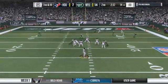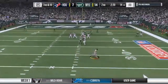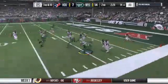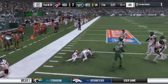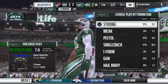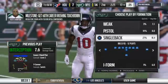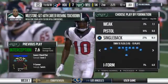Now this time he'll look to throw. Flushed out right. Oh, a ball batted in the air, and now it's intercepted. A great read, and it's picked off. And a big turnover there as his guys will get the football back. And New York set to take the field.